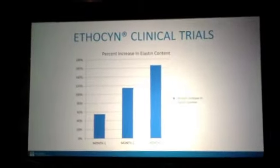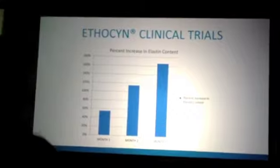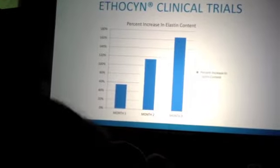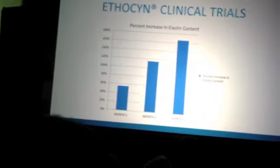And we've used a molecule called ethicin that was brought to us by Chantal Bernison. And ethicin is able, through a biochemical pathway, to help boost the production of elastin and improve our skin firmness. And we've done clinical studies with ethicin, and this shows the data over a 3-month period of using a product containing ethicin. In this study, the ethicin-containing product increased the elastin content of skin by 166% in 3 months. So that's pretty impressive data.